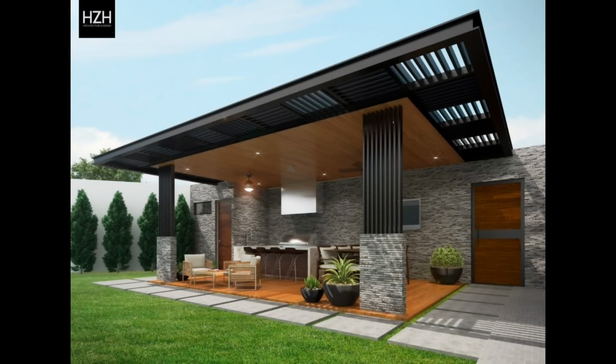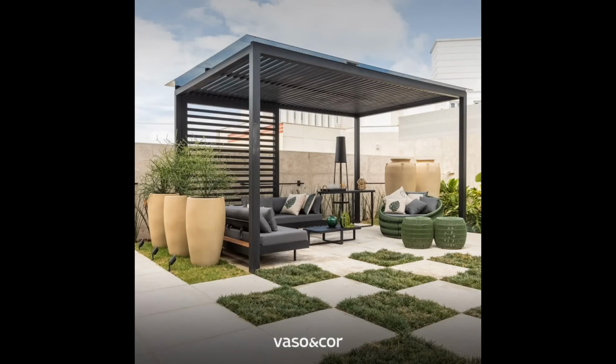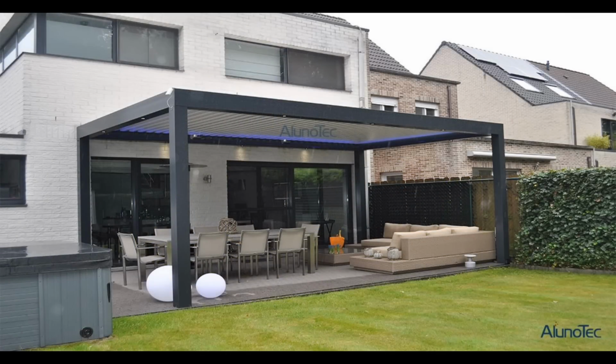Do you have a defined patio space or established walkways? Do you prefer rustic, country styling, or modern sophistication? There are no right or wrong answers to these questions. It comes down to personal preference, and those preferences can point you to the perfect pergola for your backyard.